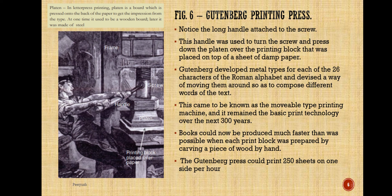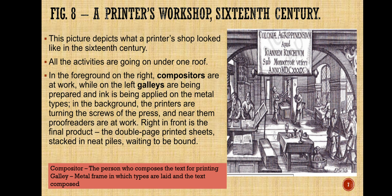Books could now be produced much faster than was possible when each print block was prepared by carving a piece of wood by hand. So in comparison to woodblock printing, this method was faster. The Gutenberg press could print 250 sheets on one side per hour. So that undoubtedly speeded up the production process.